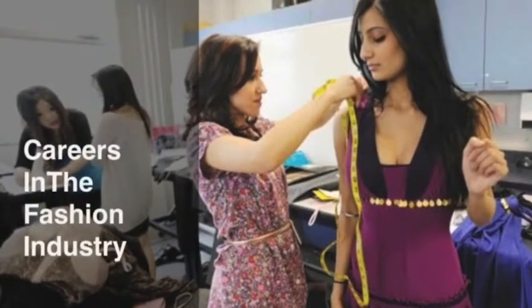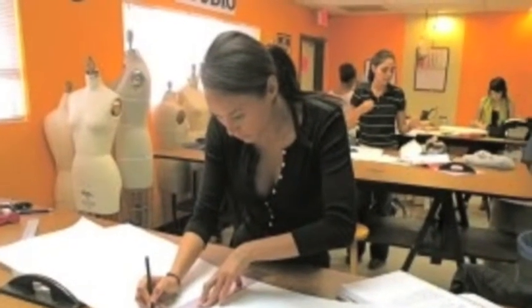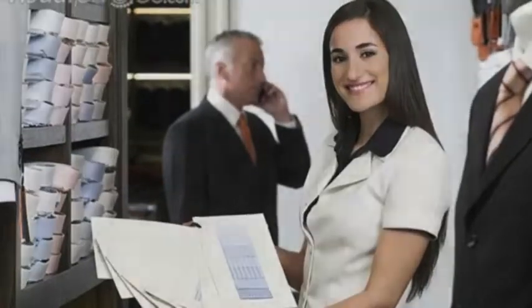There are many careers in the fashion industry, from a designer to a pattern drafter to purchasing. Careers exist everywhere. Visual merchandising, styling, sales. If you've got the desire and passion, there's something for you.